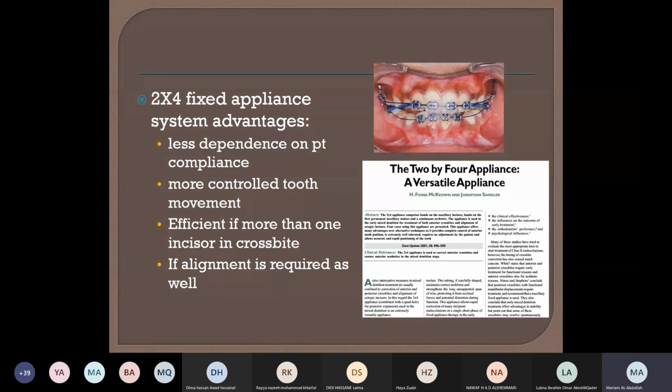If you have 3 teeth or more, and you want to correct it not by this 2x4 appliance, but by a removable appliance, then it's important to use an anterior expansion screw in order to have an efficient movement and correction of the anterior crossbite.